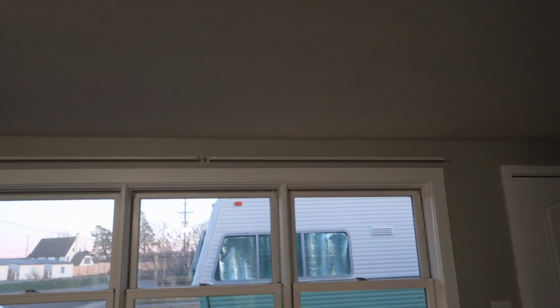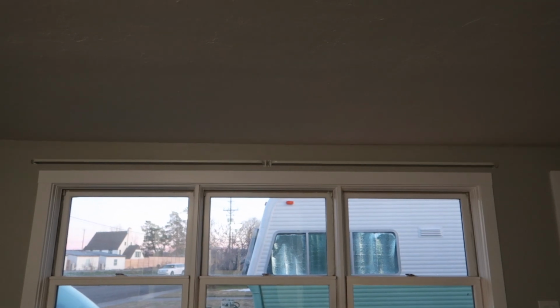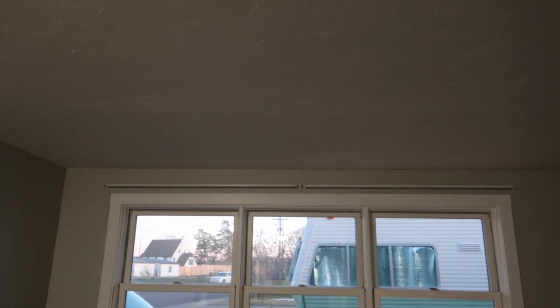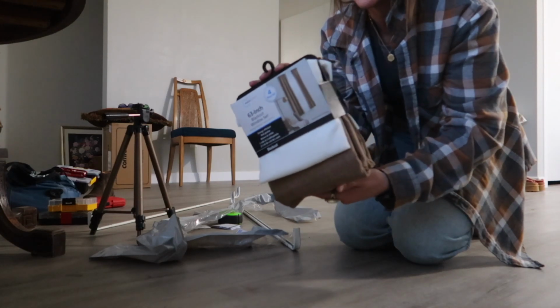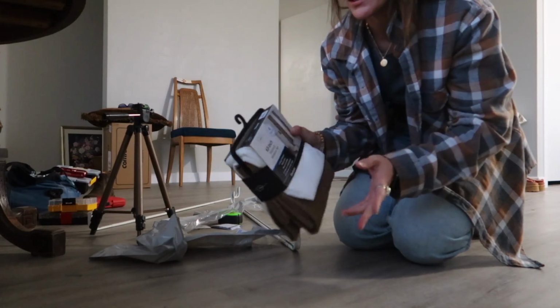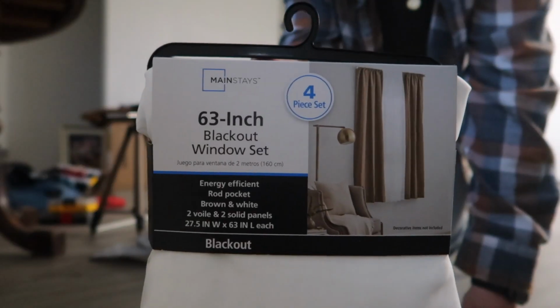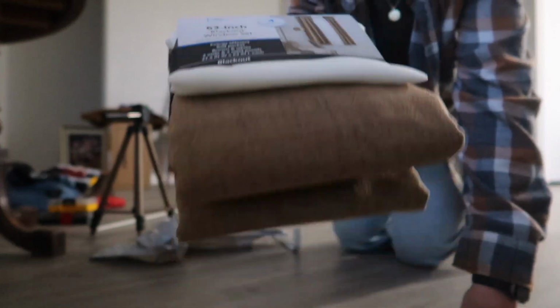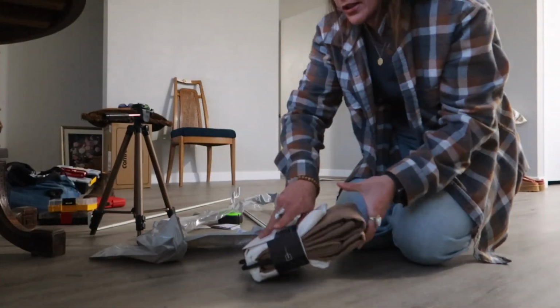I'd say those look pretty straight to me. I guess Josh can always fix them later if he disagrees, but. This is the curtain set that we ended up going with in the bedroom, and I just really liked it. So we picked up as many as they had at Walmart. The brand is Mainstays. It's like a 4-piece set, blackout curtains on the top, and they're this beautiful linen brown.